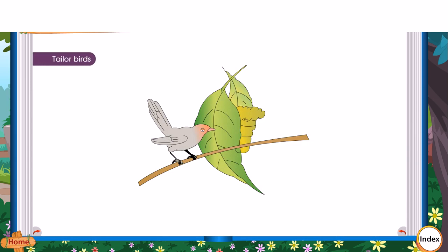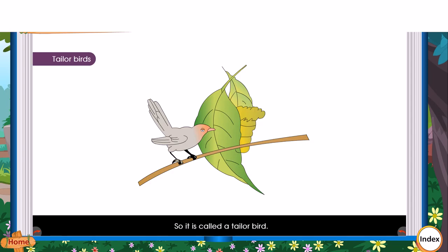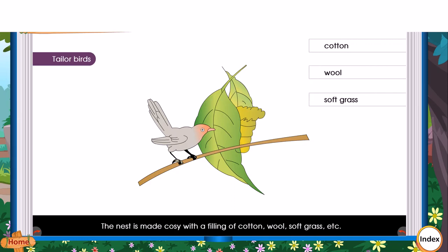Tailor birds. A tailor bird uses its sharp beak like a needle to sew leaves together with thread, wool or cotton. So it is called a tailor bird. The nest is made cozy with a filling of cotton, wool, soft grass, etc.